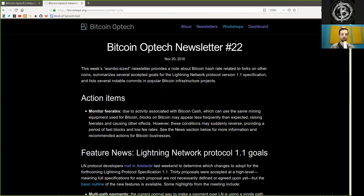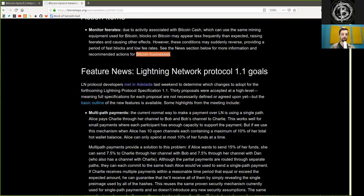Action items: monitor fee rates due to activity associated with Bcash, which can use the same mining equipment used for Bitcoin. Blocks on Bitcoin may appear less frequently than expected, raising fee rates and causing other effects. However, these conditions may suddenly reverse, providing a period of fast blocks and lower fee rates. See the news section below for more information and recommended actions for Bitcoin businesses.